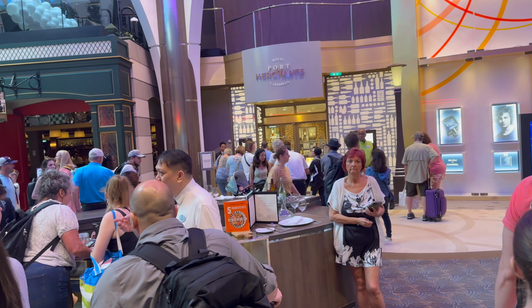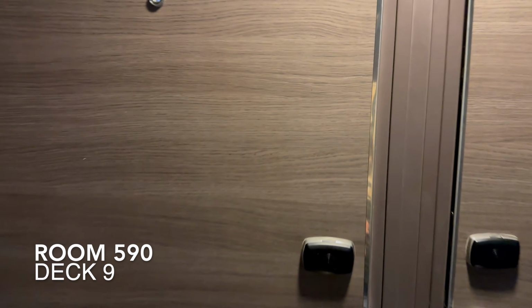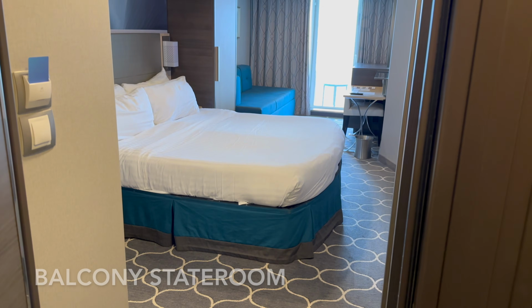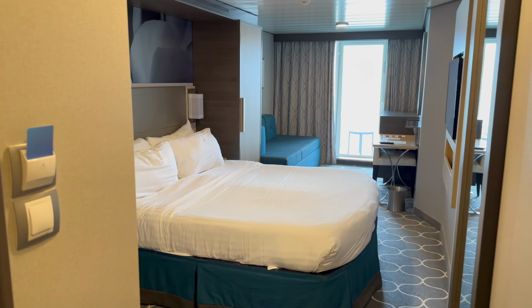After exploring the ship and once our staterooms were ready, we headed to deck 9 to check out our rooms. Scott and I had a midship balcony stateroom, room 590, which was starboard side. We'll next take a look right across the hall at one of the 2 inside staterooms that we booked for the kids.